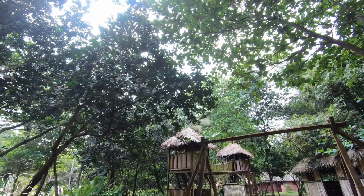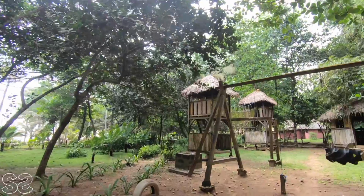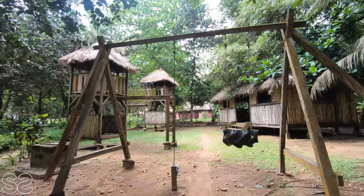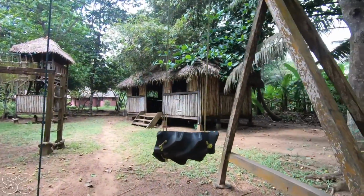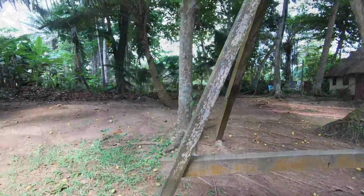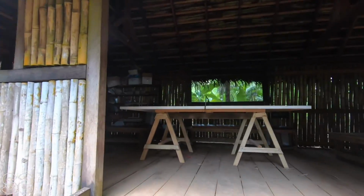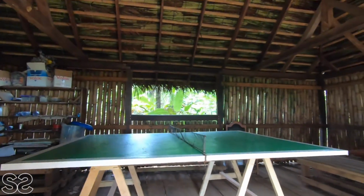Can you hear the birds chirping? This is very serene. This is the children playground. Inside is also a table tennis.